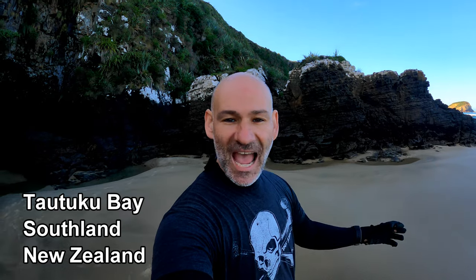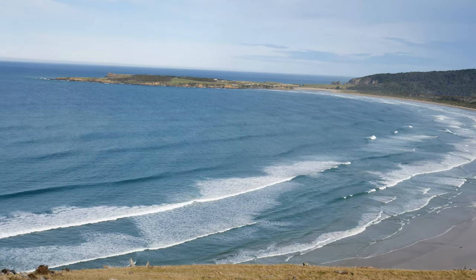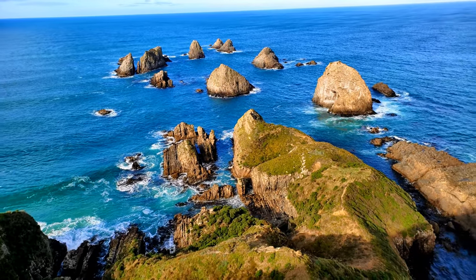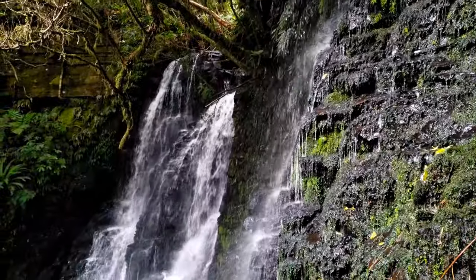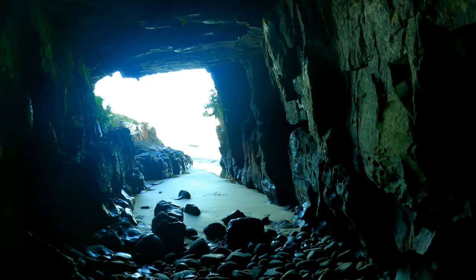We are in the Catlins today, exploring this area for the next several days, the southernmost part of the South Island of New Zealand, including Slope Point, which is the southernmost point. And the Catlins are known for two main things: this beautiful rugged coastline and waterfalls in the Catlins Coastal Rainforest Park. The great thing about the Catlins is it is a bit off the beaten track in general. So in addition to the well-known sea caves and waterfalls, there's plenty of hidden gems to explore.